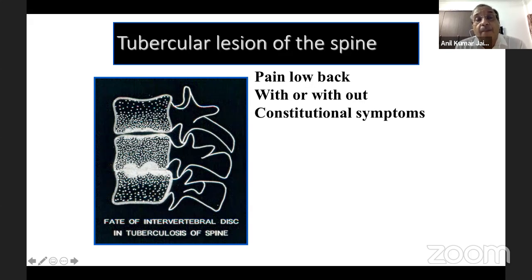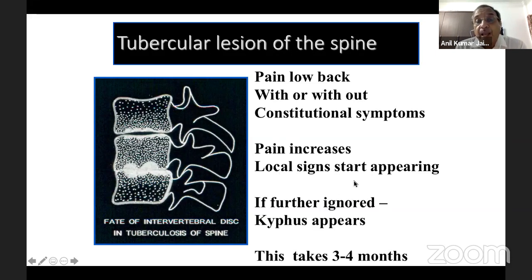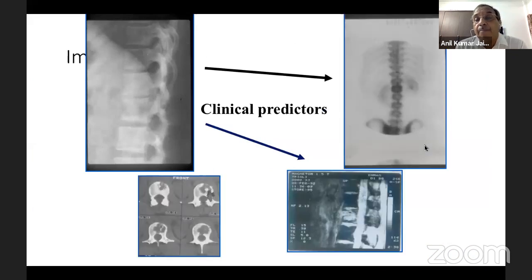The patient starts presenting with some pain at this point of time, when the inflammation has started, with or without constitutional symptoms. Further pain increases, local signs start appearing, and if further ignored, then kyphosis or neural deficit appears, and it takes time. If at this point you are able to get some X-ray finding, like a reduction in disc spaces, then we are more or less sure that there is definitely some underlying destructive, inflammatory or infective disease. On this clinical imaging predictor, if you get all the imaging, we should be able to localize the lesion and diagnose the condition.